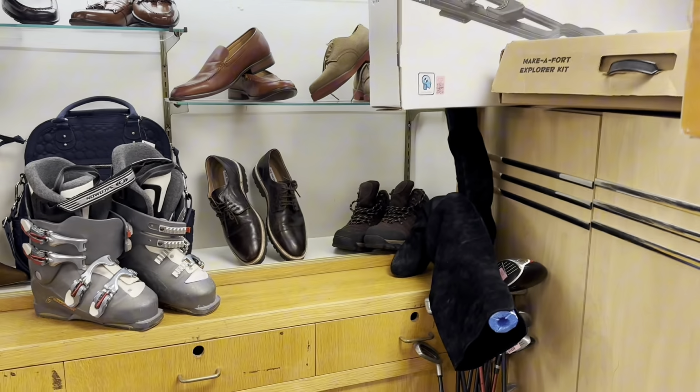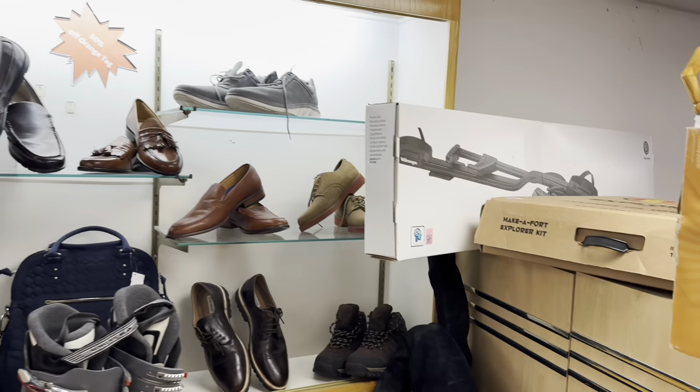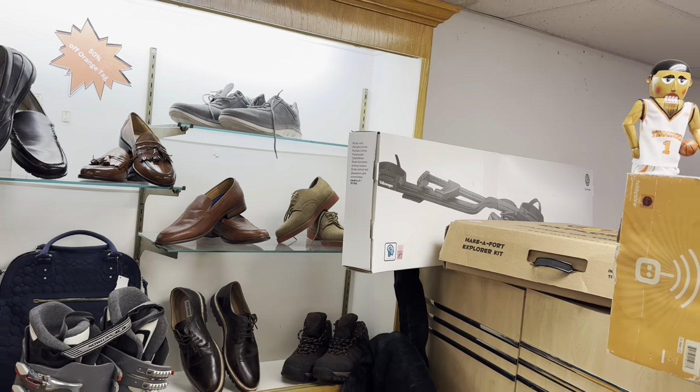Oh, what's this thing up here? It's marked 150. This Volkswagen something or other. I have no idea what it is, to be honest with you. But we're not trying to spend that kind of cash today. Let's see what else we can find.